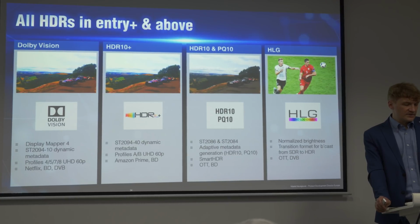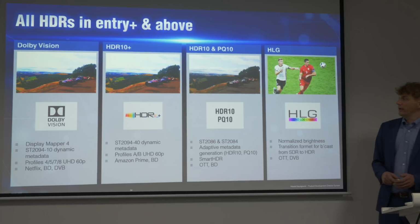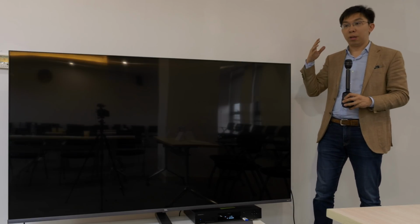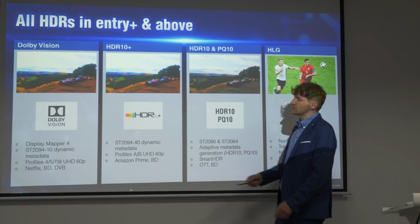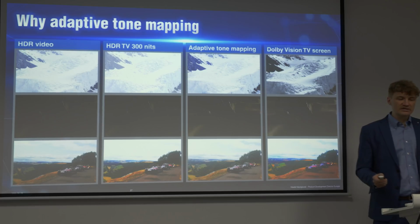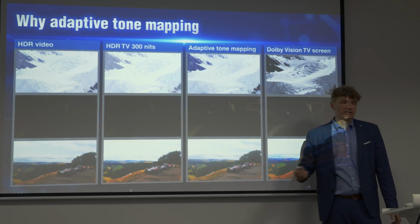Next, what I want to talk about is HDR support. So off the bat, this TV will support all the major HDR formats on the market, including static metadata HDR10, broadcast-friendly hybrid log gamma or HLG, HDR10+, and also Dolby Vision. And the Dolby Vision profile that will be supported on this TV is the latest with Display Mapper 4.0. TCL has also implemented dynamic tone mapping on the X10, and they call it adaptive tone mapping, and it is going to be available in the Smart HDR picture mode.